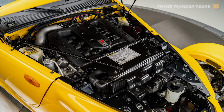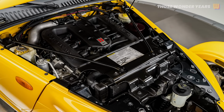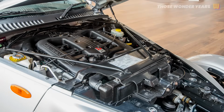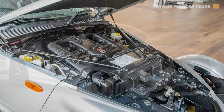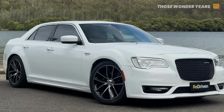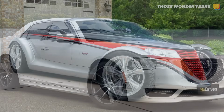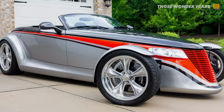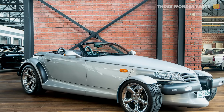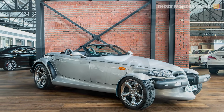Under the hood was a measly 3.5-liter V6 producing just 214 horsepower, later bumped to 253 horsepower paired with an automatic transmission because Chrysler, in all its wisdom, didn't think a manual belonged in a hot rod. Drivers expecting raw, tire-shredding power were instead met with a minivan engine and a sluggish 0 to 60 miles per hour time of around 7 seconds.